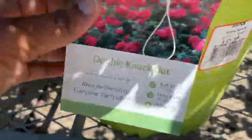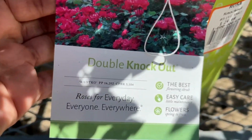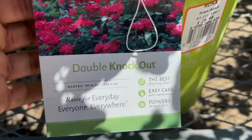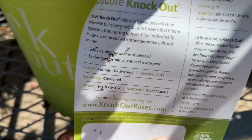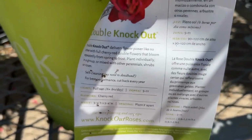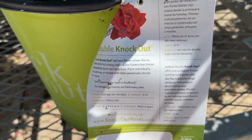And they have the sunny, which is the yellow white color, they have the pink, and then they have the red, and then they have those with the double petals on here. And the requirements are the same. They're hardy from zones 5 through 11. So if you live between those zones, this rose will come back for you.